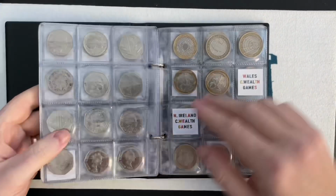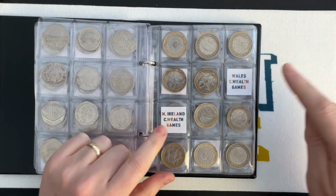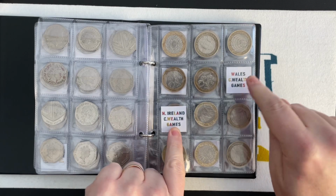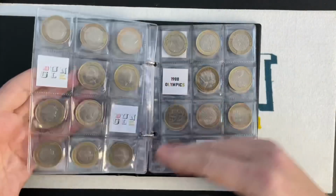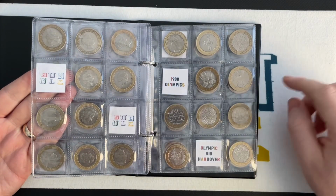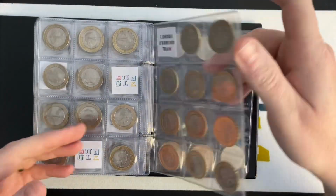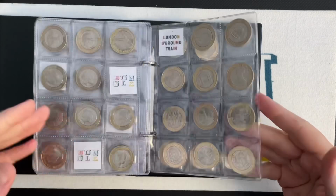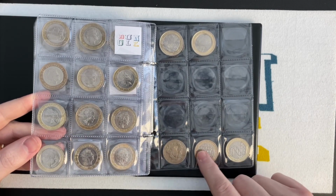I would like to find the not intended for circulation coins, or the ones for my album, which are 2 Commonwealth Games, one for Wales and one for Northern Ireland. So just the 2 rarest Commonwealth Games coins that you can get in circulation, but never mind. I need a 1908 Olympics, I need a Rio handover, so I need 2 out of the 3 Olympic coins, and a London Underground train. But other than that, I am in pretty good shape. And I mentioned not intended for circulation, so there's one, the armistice coin.